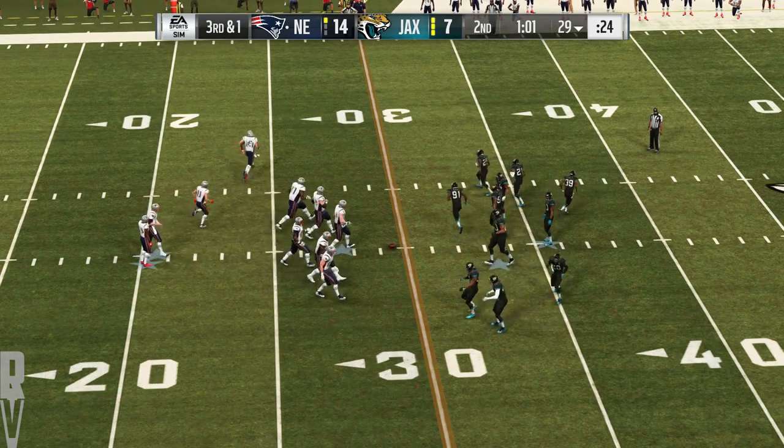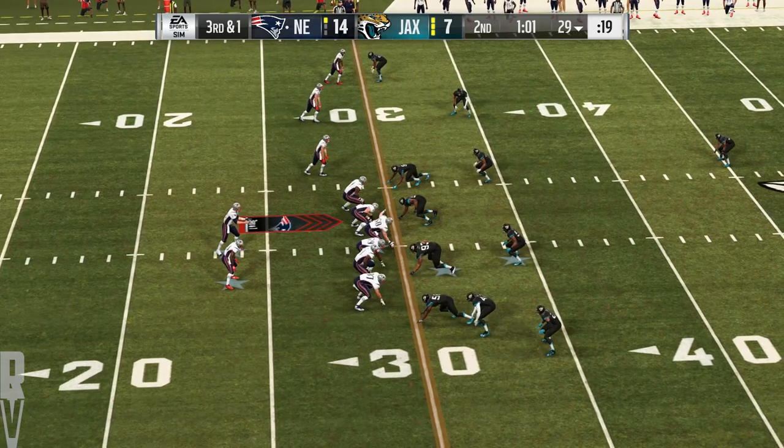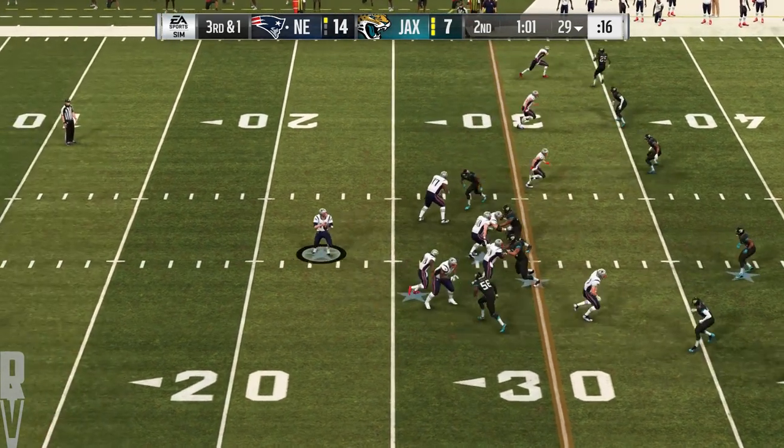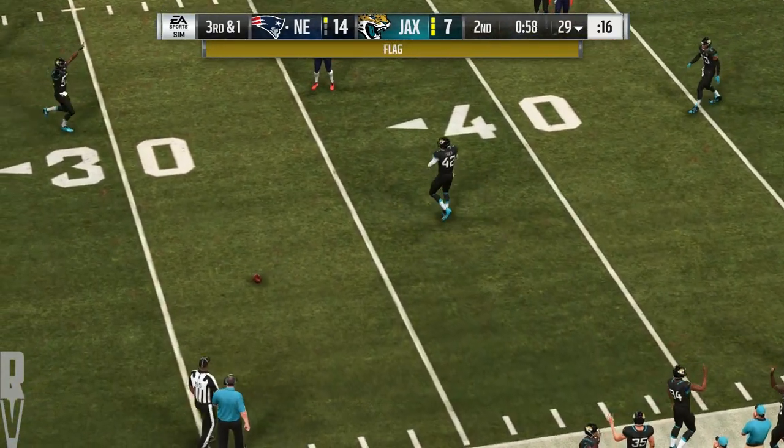New England on third down. They've hit 4 of 7. They need just a yard here. It's 3rd and 1. Wait, 20! Move 20! Operating from the gun, Brady. And this will be broken up and incomplete.